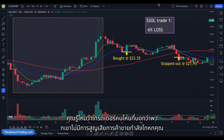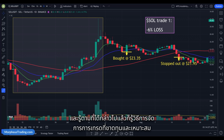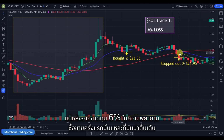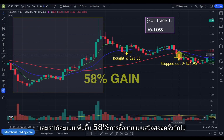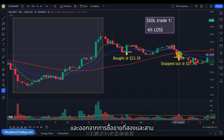Any trader that says they don't have losing trades is lying to you. And knowing how to manage losing trades and properly set your stops is key. But after this 6% loss on the first trade attempt, that's where it got exciting. And we scored a 58% gain over the course of the next two swing trades. So let's go ahead and dive in to the fun stuff and see how we pick those entries and exits on trades 2 and 3.